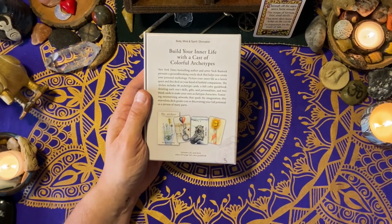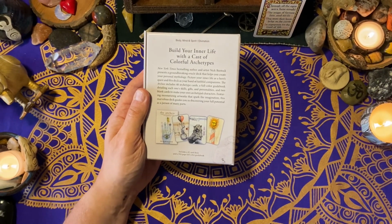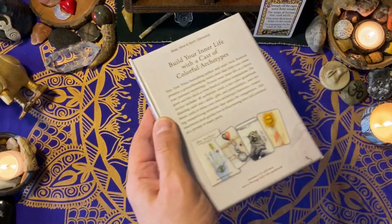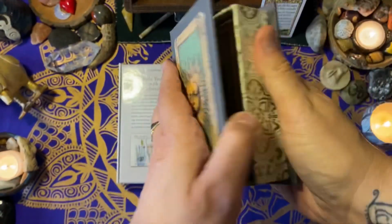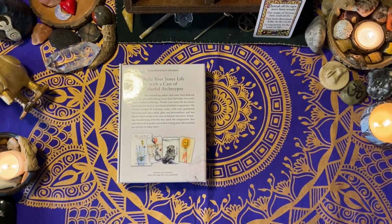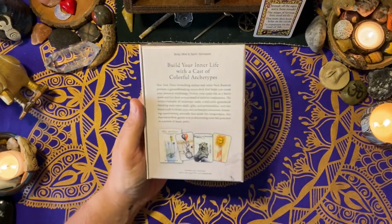I'm just having a look to see if I can put my hand on that so I can show you. I can. There you go. So I have that as a cover on my plastic Deck of the Bastard because I love it. So it's very collagey, but the artwork really appeals to me in this deck.